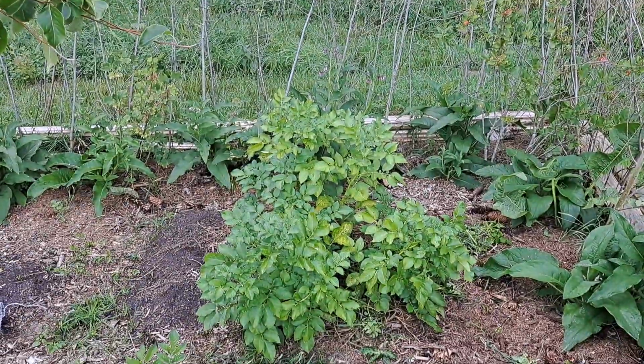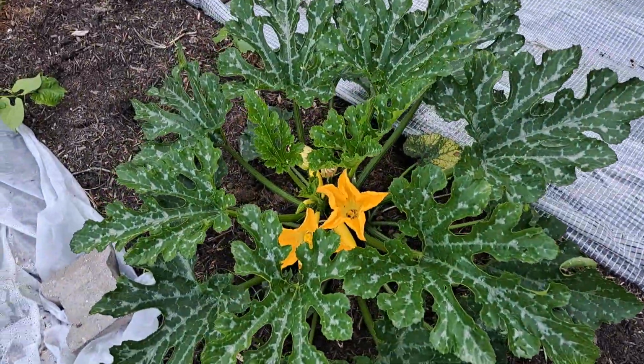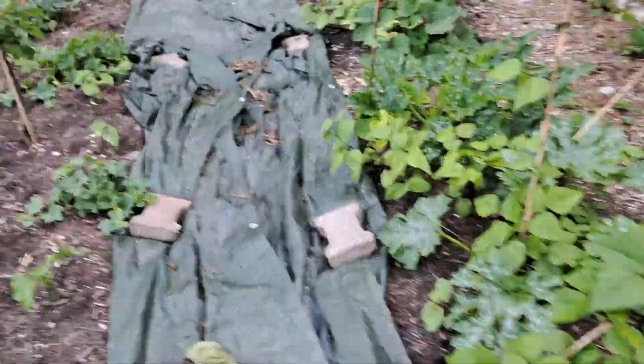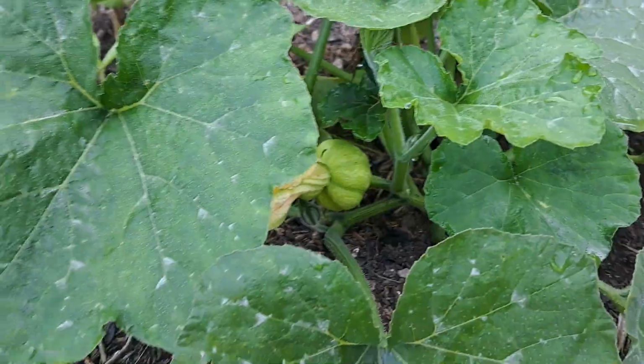Otherwise, everything's just growing. So I've harvested some potatoes already. They were good. Courgettes are starting to come in really nicely. The beans are growing. I spotted some small melons over here the other day. Oh, look. There's a little baby pumpkin.